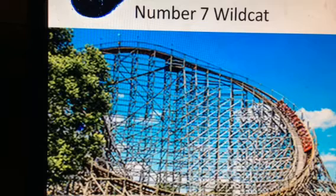I rode Thunderbolt in the 3rd row once, and that was pretty smooth. Wildcat is newer than Thunderbolt, and it was really rough. It wasn't that great of a layout. So that's why Wildcat is taking number 7.